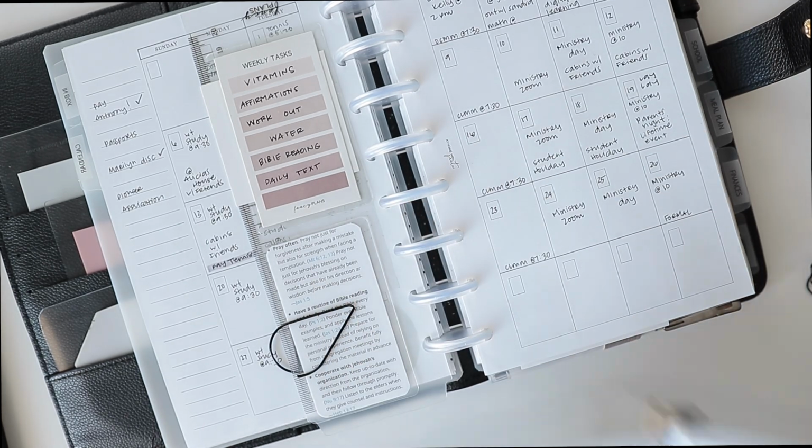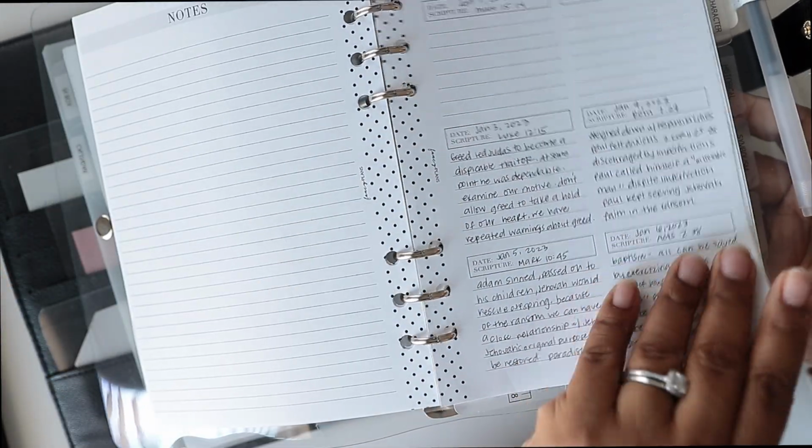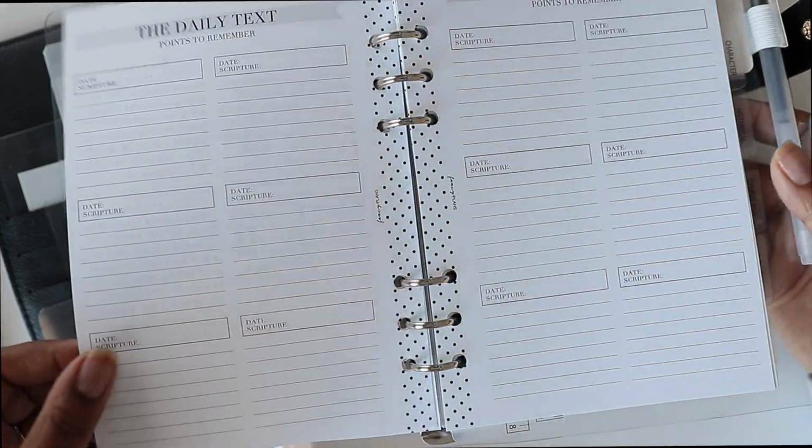So I know it might seem redundant to you, but this is my faith binder. So I need to have those dates here that pertain to spiritual things. In terms of my Bible study, this is what I do, my scripture a day.